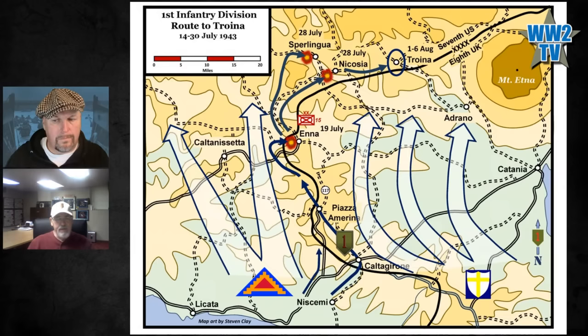And that night, the BBC announces that the Canadians took Enna, which didn't do much for Allied cooperation, I guess, on Sicily. But the Big Red One guys kind of took it to heart. Anyway, so they continue to move north out of Enna.